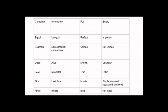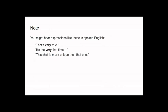So here we go. We've got things like complete, incomplete, equal, unequal, essential, non-essential, or extraneous. Dead, alive, fatal, non-fatal, first, last or final, finite, infinite, full, empty, perfect, imperfect, unique, not unique, known, unknown, true, false, married, well, single, divorced, separated, widowed, ideal, not ideal.